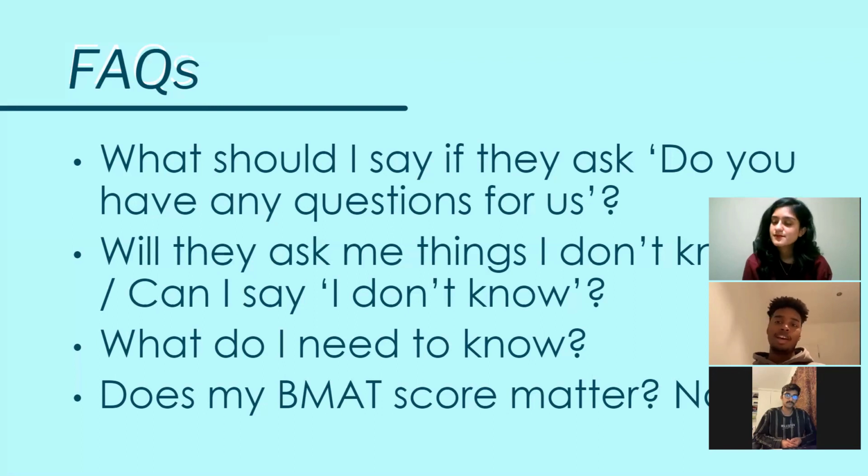Finally, does your BMAT score matter? Absolutely not. It absolutely does not matter. There are people here who have unreal 8s and 9s in the BMAT, but also people on the exact opposite end of that whole statistical distribution who got 3s and 2s. So the BMAT score is one factor they use to differentiate between candidates, but especially in Cambridge, they mainly use the interview to decide which candidates are better suited for Cambridge.